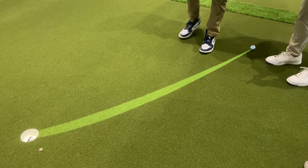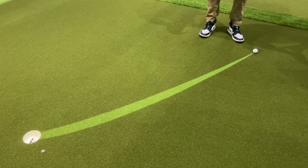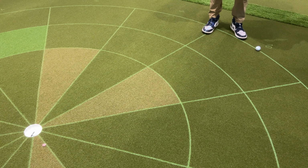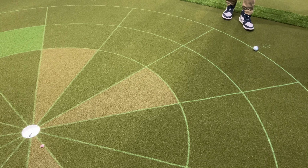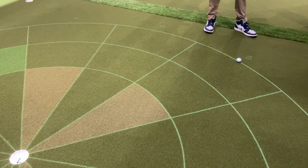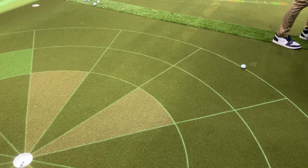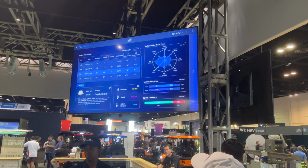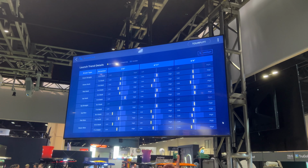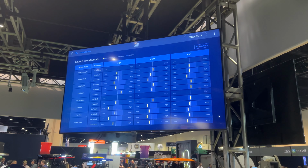So this is the speed corridor that we talked about, but graphically represented. If we go back to the data results here, this right here is your launch. This is for your 6-putt test, but if we go back to the 36-putt test data, this is a graphical representation of that exact speed corridor that we just showed you, right?